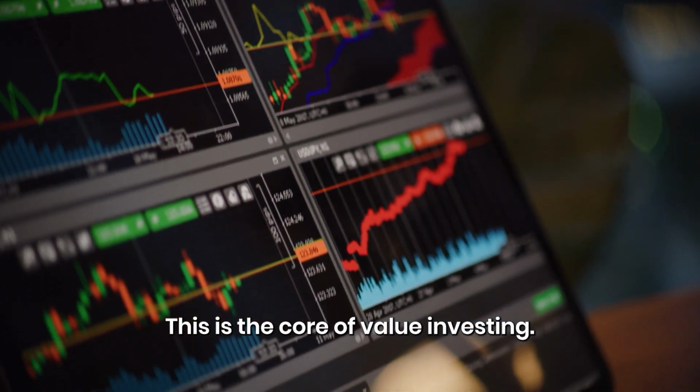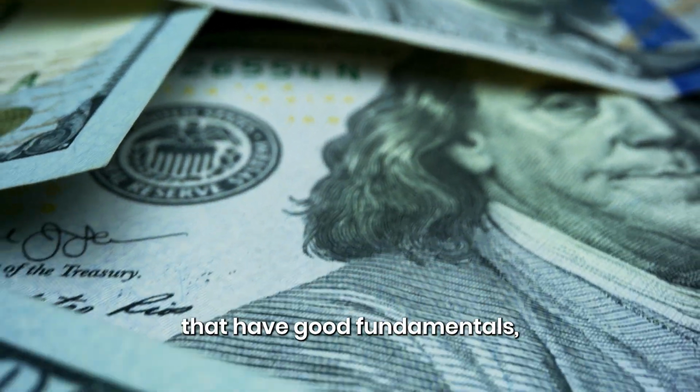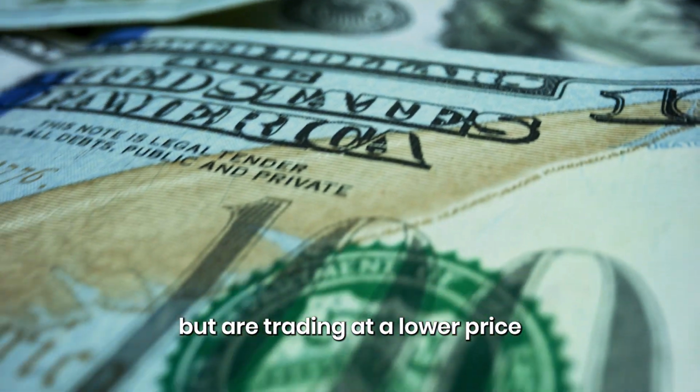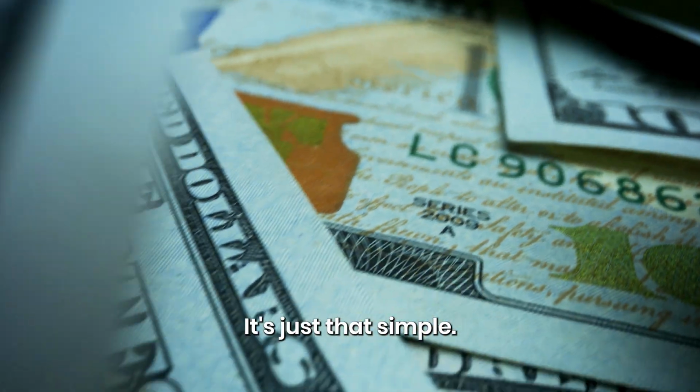This is the core of value investing. Value investors look for companies that have good fundamentals but are trading at a lower price than they should be. The greater the discount, the bigger the profit. It's just that simple.